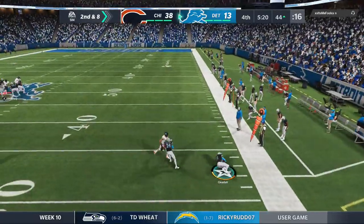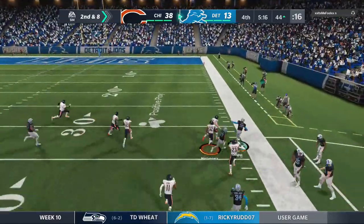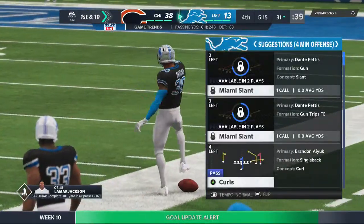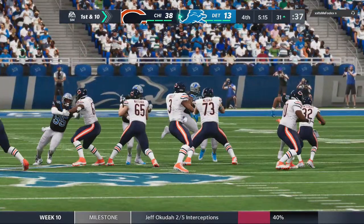He rifles one that's intercepted. Picked by Jeff Okudah. Another interception. I just had to double-check my math. But it is now 8 between last week and this week. Well, I just used a calculator. I didn't worry about double-checking it.